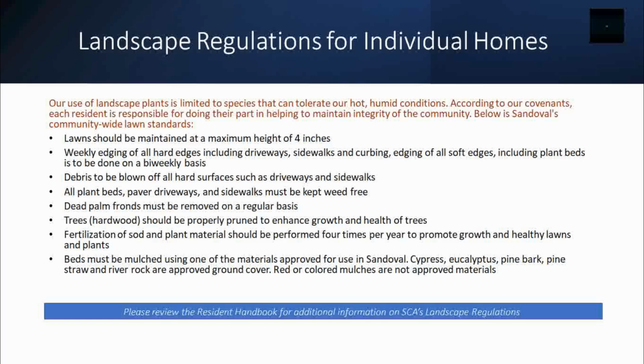Fertilization of sod and plant materials should be performed 4 times per year to promote growth in healthy lawns and plants. And lastly, beds should be mulched using one of the materials approved for use in Sandoval: cypress, eucalyptus, pine bark, and other straws and river rocks are approved ground cover. Red and colored mulches are not approved materials. And again, a lot of this information you can find on Live Sandoval and under the Architectural Review.